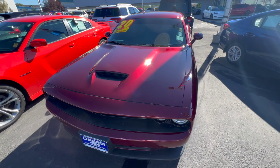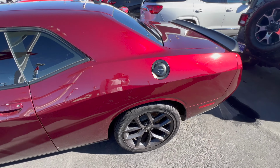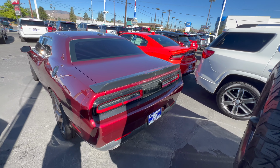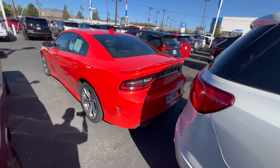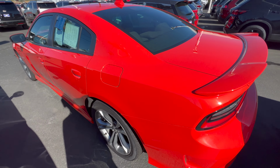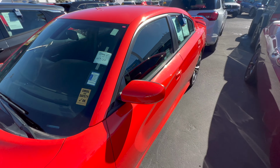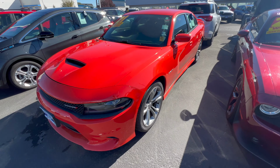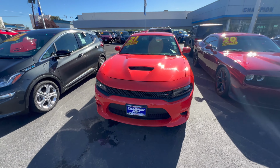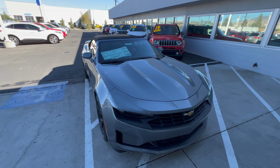Oh my goodness. It's not a Hellcat. Oh my god. Right there, everyone. Hellcat, man, this one is cool. Then you see that orange. Oh my god. I feel like that's the color of my brake calipers. It's the Charger RT. This is cool. Got it over here with the Dodge family. That's a 21, that's a 20. Just found the drop top.